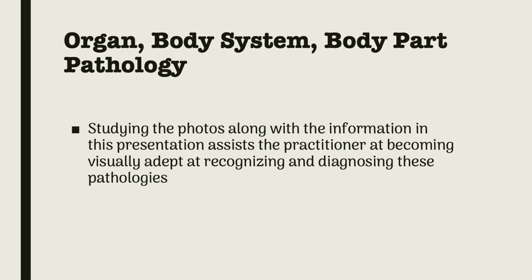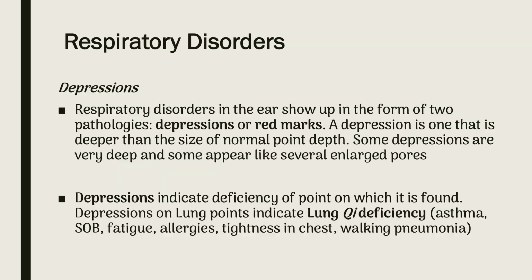Studying the photos along with the information in the presentation assists the practitioner at becoming visually adept at recognizing and diagnosing these pathologies.